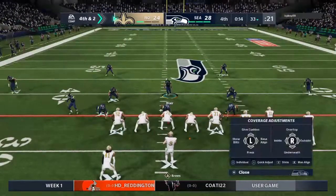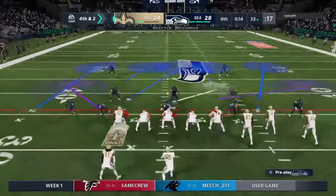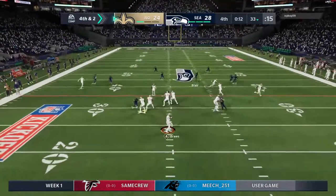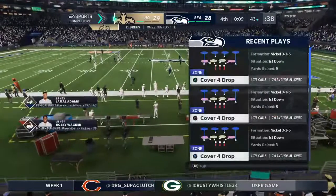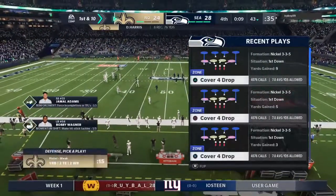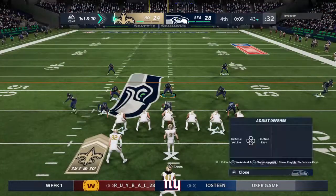Down 4 late. Got to go for it here on 4th down. They'll go for it. It's Breeze. Able to find Harris, complete. And he'll be out of bounds after getting this one across the 40. They keep the game alive, at least for the moment, as it's a 1st down. New Orleans.